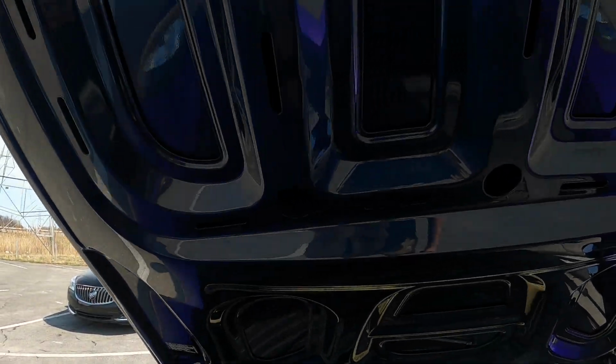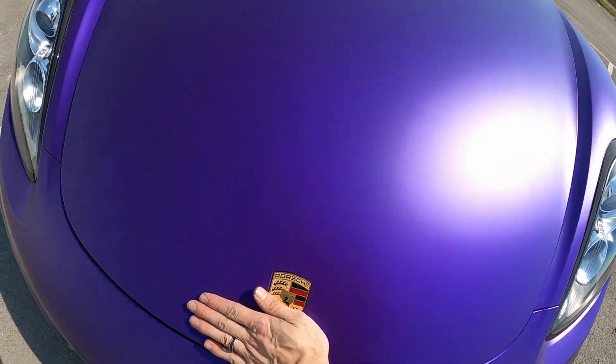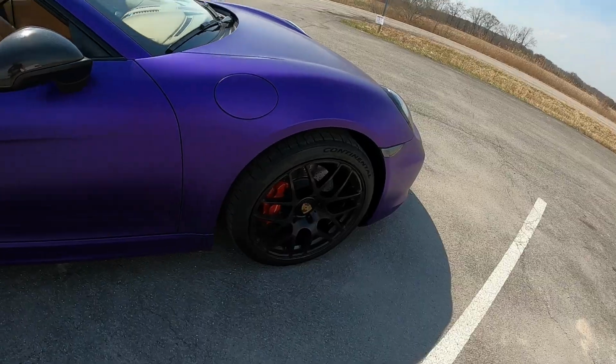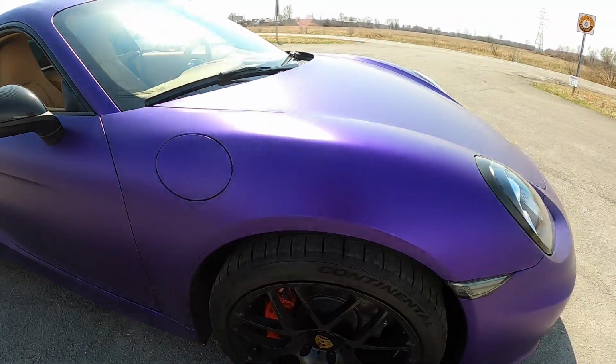As you can see, it is black or a dark blue or something. I would say it's probably dark blue. I've seen Porsche's blue color before. This is wrapped. It's done professionally. It looks very, very good. Got very beautiful brakes, nice tires, nice wheels, drilled rotors. Those are probably factory. Everything is just very appealing about this car.